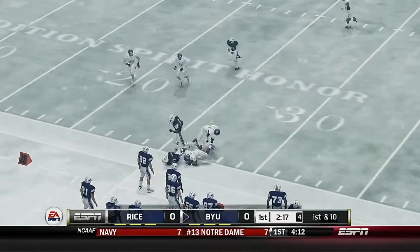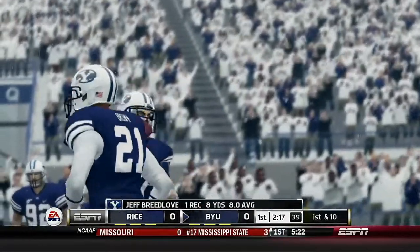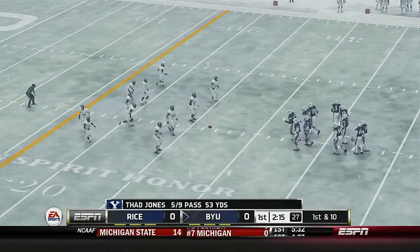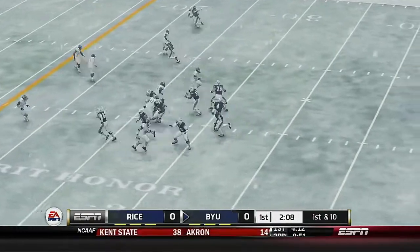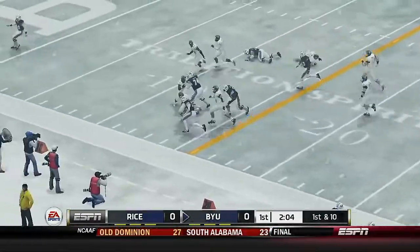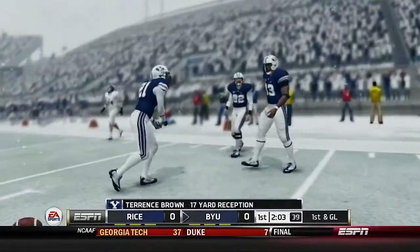Pulls down the catch, and he's got room here. He's knocked out of bounds at the 26-yard line. Man, that was such a good job of reading the coverage and knowing where his receivers were. Any coach in the country would be thrilled to see that kind of composure, especially on third down. Throws it to the halfback on the screen, and he's shoved out of bounds at about the 9-yard line.